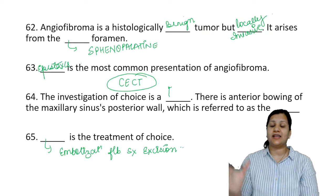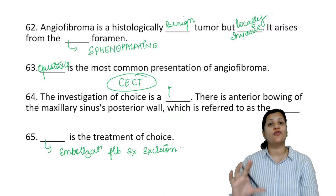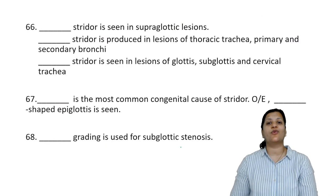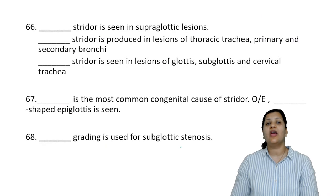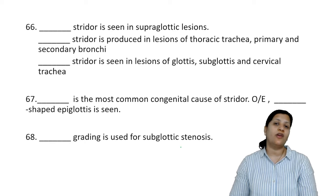So NPC, JNA, glioma, acoustic, anatomy of ear, anatomy of nose, conditions of the nose. We have revised quite a bit so far. Let's go to some of the laryngeal lesions. What type of stridor is seen in supraglottic lesions? Any lesion above the vocal cord will result in what type of stridor?